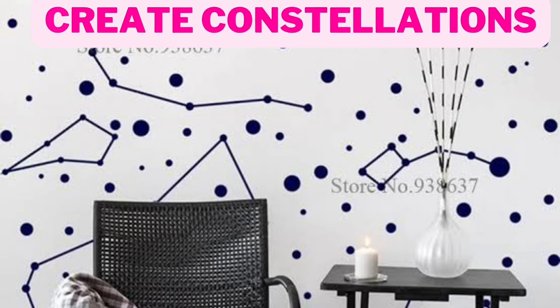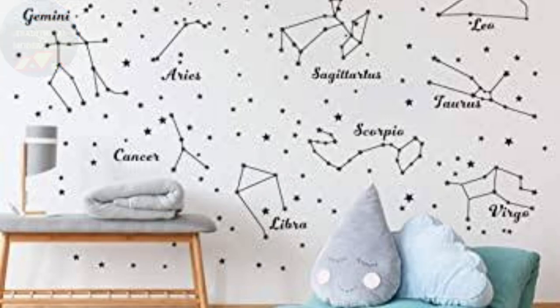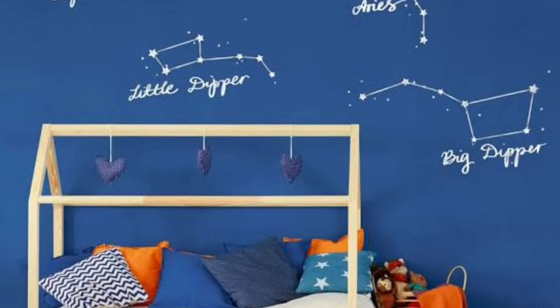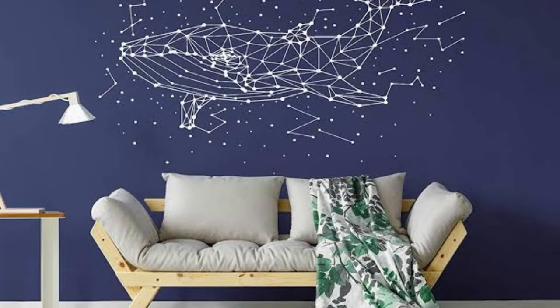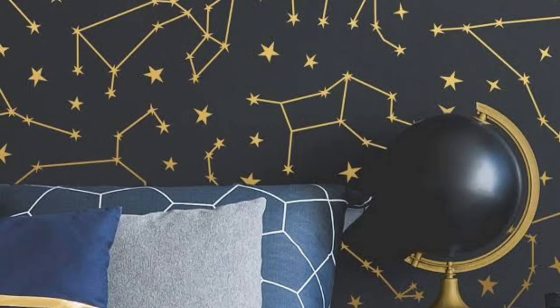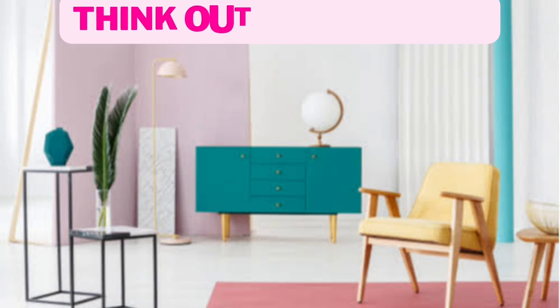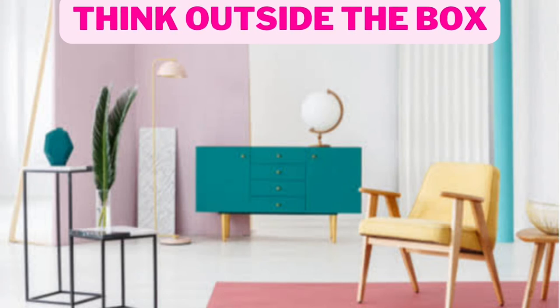25. Create constellations. Design a mini universe above your headboard. Seen here in a child's bedroom, this could easily work with any age. It's an impactful but easy DIY project. Just make a template, tape it to the wall, and string white yarn between roofing nails painted white to resemble stars.